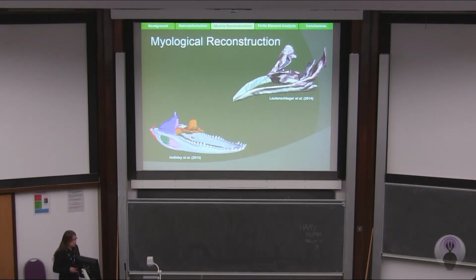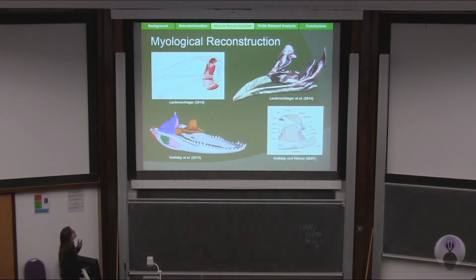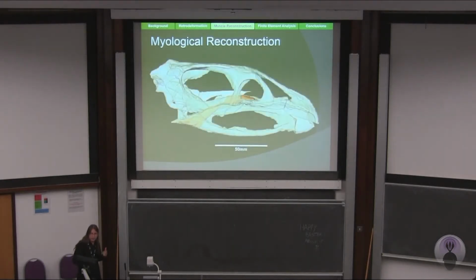I also used a more basal myoanatomy, using the digital dissection of an iguana's jaw adductor and temporal muscles, and also some hypothetical reconstructions of dinosaur myoanatomy. Bringing all these together, I could get a vague idea of where the muscle attachment points were, where they attached on the mandible, and then the rest I could infer through constraints in the bone.